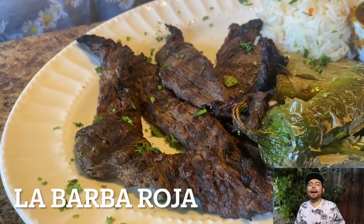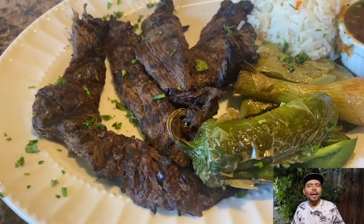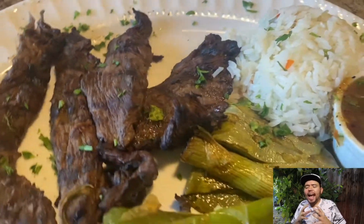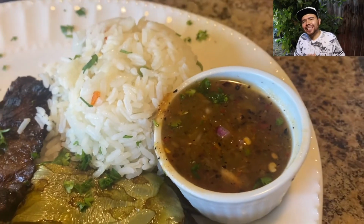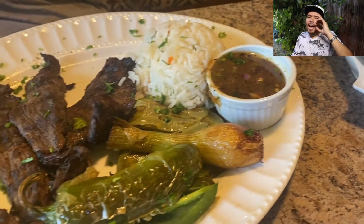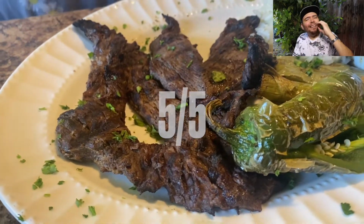Este plato se llama La Barba Roja, and it's basically carne asada with some nopalitos and beans, and I really like this plate. This plate was good because I like the way the carne asada was soft and it had a very good flavor. The rice was good, the beans were extra delicious, the little salsita that they give you on the side was also good to put on the carne asada. So I would give La Barba Roja a 5 out of 5 because la carne asada estaba bien deliciosa.